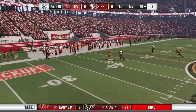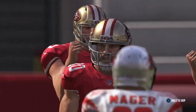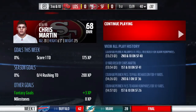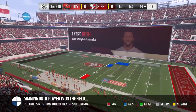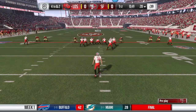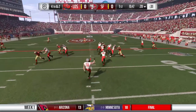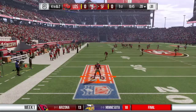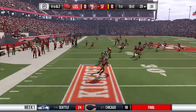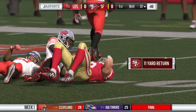Kaepernick to throw on 2nd down. And this is caught on the sideline. But no, they'll say out of bounds. So on 4th down, here's the punter, Jeff Locke, to kick it away. That's taken on the 25. Give him 11 yards that time on the return.